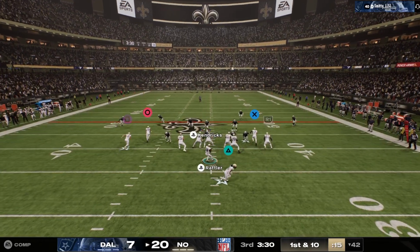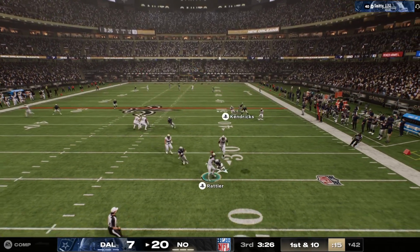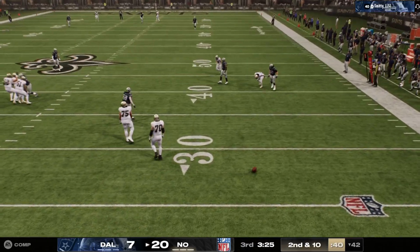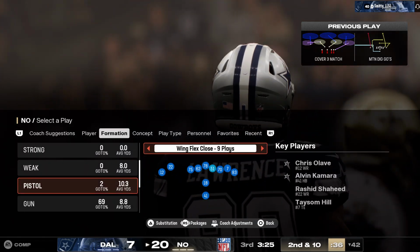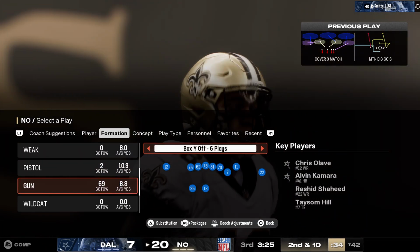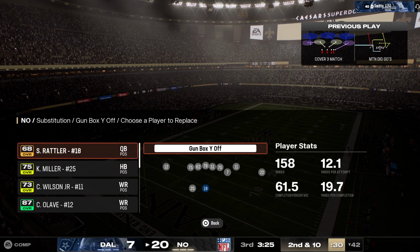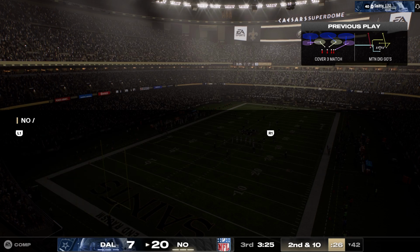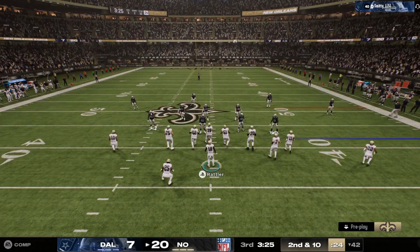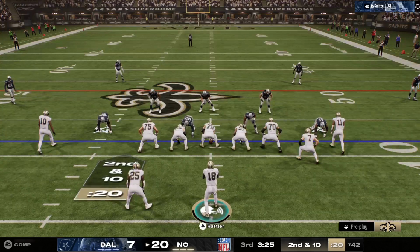Here's Rattler. Escaping the pressure right. Nothing open downfield, so he'll throw it away. I tell you what, that's a veteran play from a guy in his first season in the NFL. A lot of rookies are trying to force something there. He thought better of it, and that was the right decision. Glad to be in the great city of New Orleans, rolling along here in the 3rd quarter, 2nd and 10.